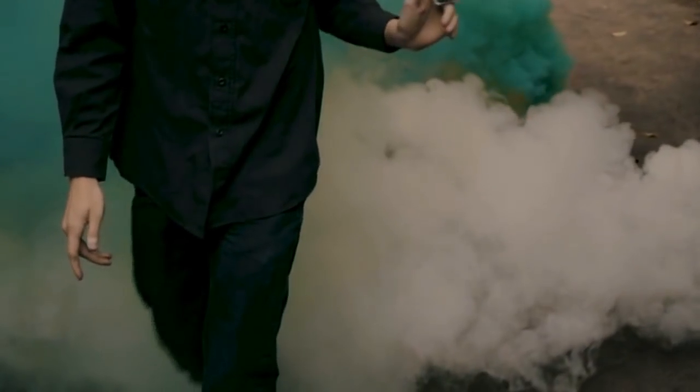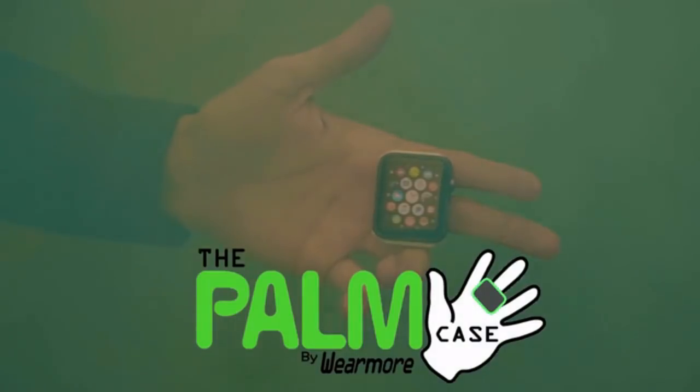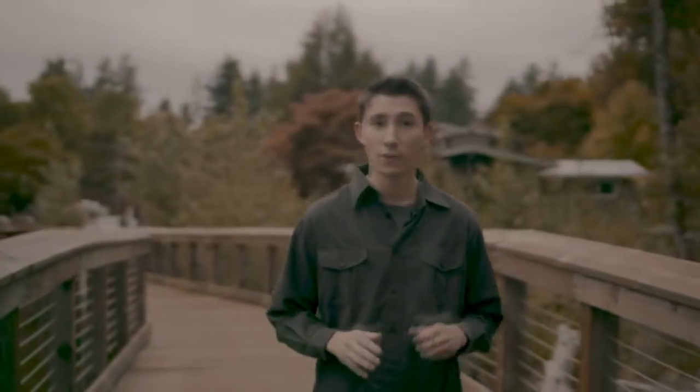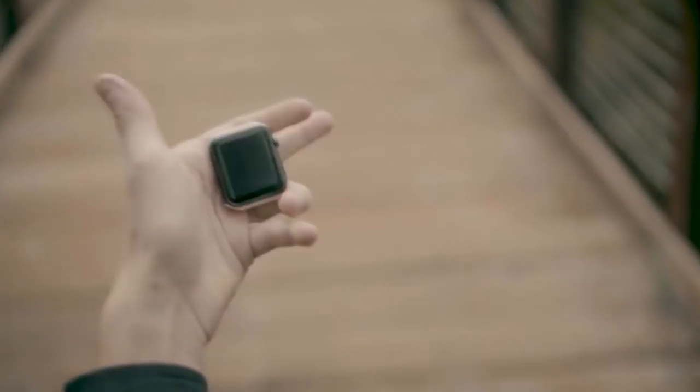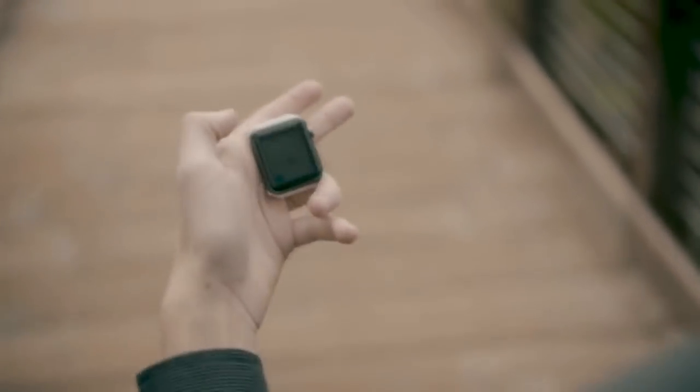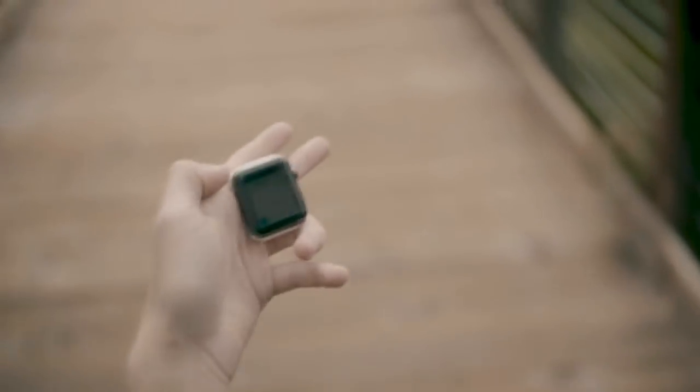That's why we're excited to introduce Palm. Palm is an accessory for your wearable device. We want to take something as amazing as the Apple Watch and turn it into something much more. With Palm, we can do simple tasks such as checking the weather, or we can do more sophisticated ones like seeing navigation to see if you're on the right track.